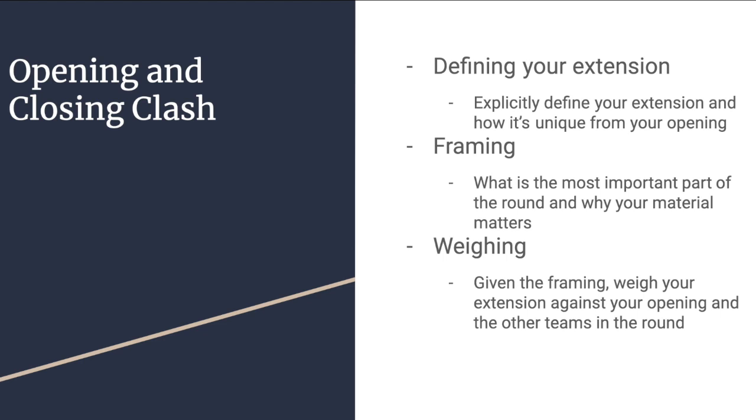The last thing you should do is weighing. So given the framing, you should explicitly weigh your extension against your opening and against other teams in the round and prove why your extension matters the most in this debate.